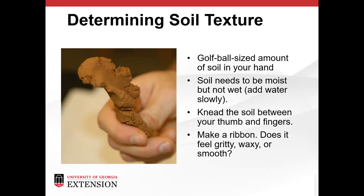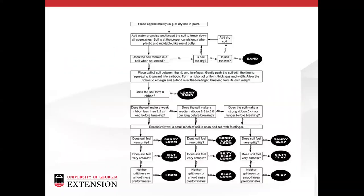But you can get about a golf ball sized amount in your hand. It needs to be moist, obviously not dripping. Knead it like you do Play-Doh, get it worked through. And then they call it making a ribbon, and you're just pressing it through like this. You're feeling it. Like I said before, the sand is going to feel gritty. The silt is going to feel waxy. The clay is going to feel silky and smooth. And how much clay depends on how long of a ribbon you make.